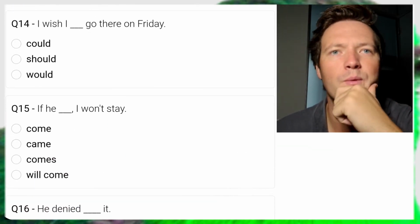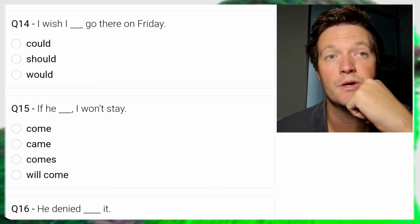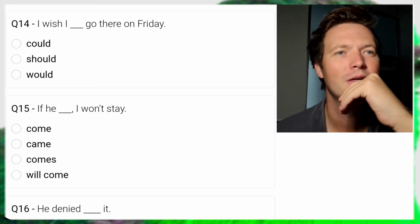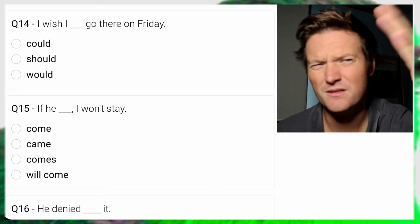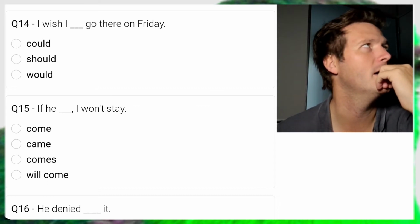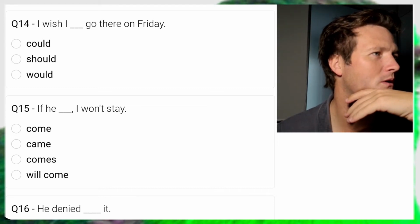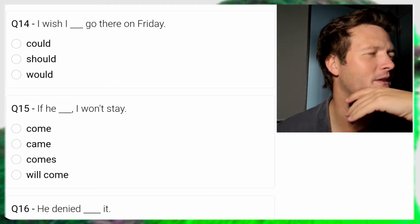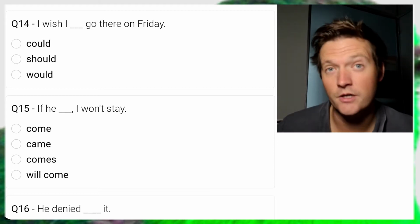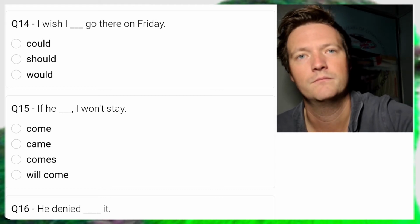Number 14. I wish I go there on Friday. I wish I could. I wish I should. I wish I would. Now, Americans do use I wish I would in some contexts, not here, but they'll use it in a subjunctive tense. They'll say, I wish I would live there, or something like that. But here I can't go, and I just wish that the circumstances were different. I wish I could go. Yeah, clearly.